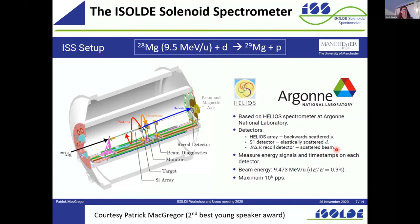Note that I stole this slide from a presentation that was given last week at the ISOLDE workshop by the PhD student who was analyzing this experiment and who won, for his presentation, the second Best Young Speaker Award.